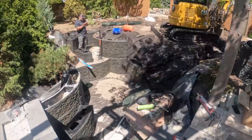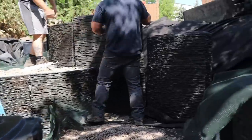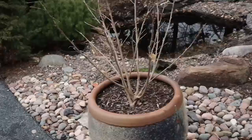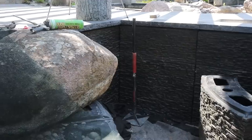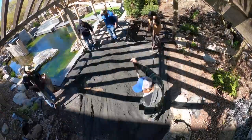This pond is gonna be more of our koi pond. I wanna go 3.5, almost 4 feet deep with the thing. I wanna bring that pond right up into this space so you can see those koi right up in here, 3 feet to 4 feet right off of the patio. This is all gonna get a new bluestone patio.